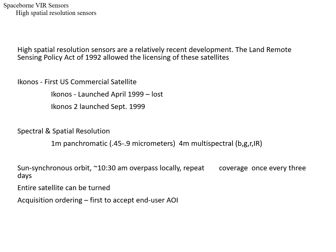These sensors in general follow the same pattern, which is they have a panchromatic band and then a multispectral suite of bands. The multispectral bands have a spatial resolution that's 4 times that of the panchromatic band. So if the panchromatic band is 1, then the multispectral band is 4. These are all in sun-synchronous orbits, about a 10:30 a.m. overpass locally, and they have a repeat coverage of about once every 3 days.